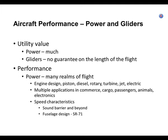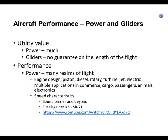Okay, the SR-71, we're going to see a couple of videos on the SR-71, which are really fun to watch. They're not very long, 5 or 7 minutes, something like that. But let's go see what they look like here.